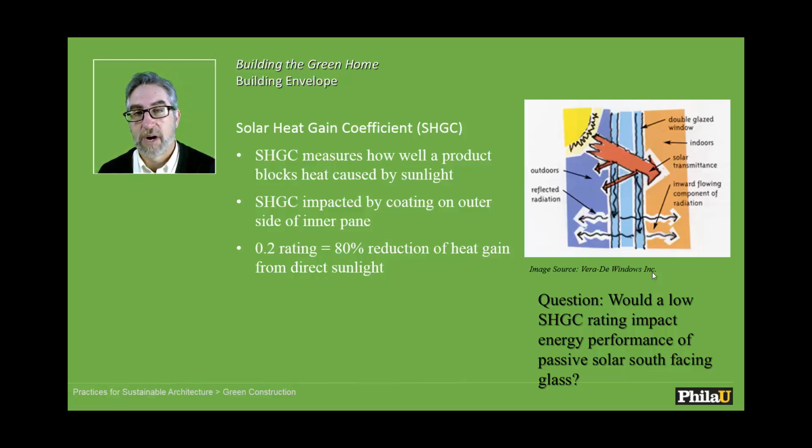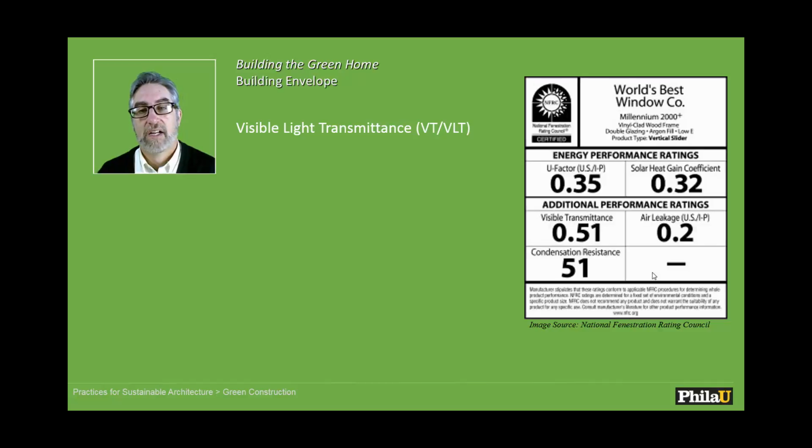And that's really critical for energy modeling, which asks for all the properties of your windows, your U value, your solar heat gain coefficient, etc. And so here's your solar heat gain coefficient, your U factor, and some other aspects of the windows.